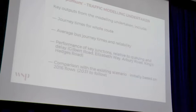So in terms of the key outputs from the modelling that I'm going to talk you through today, we've got journey times for the whole route, average bus journey times and reliability, performance of key junctions relative to queuing and delay, and a comparison with an existing scenario. And as I said, this is for 2016, not 2031. So this is how it will be at the moment, not how it will be in the future. We need to undertake the future. The whole point of the scheme is about future traffic impacts and how we mitigate that.